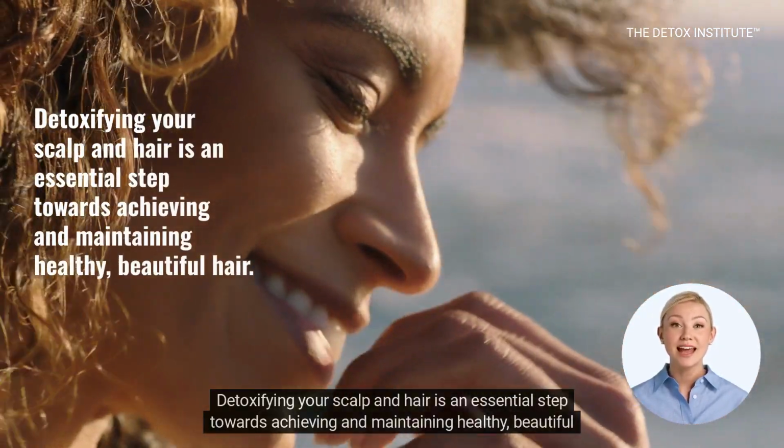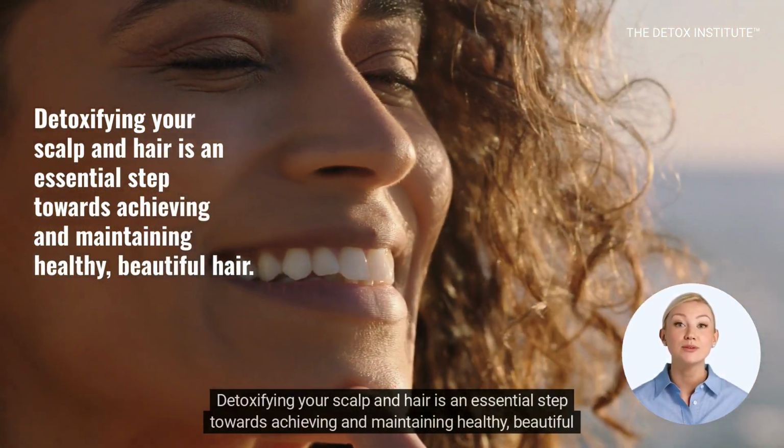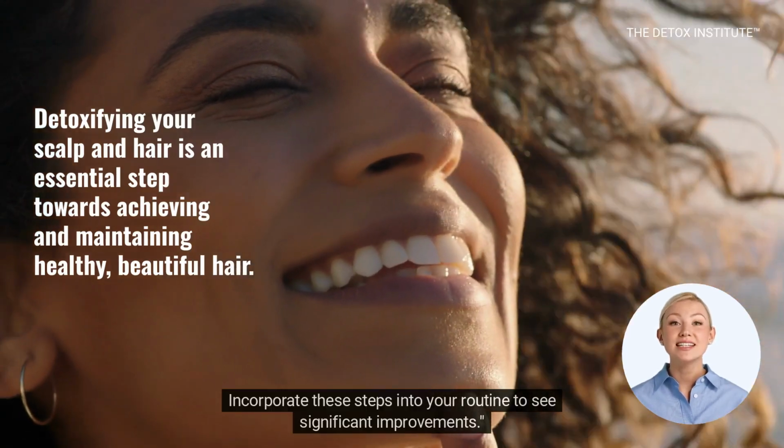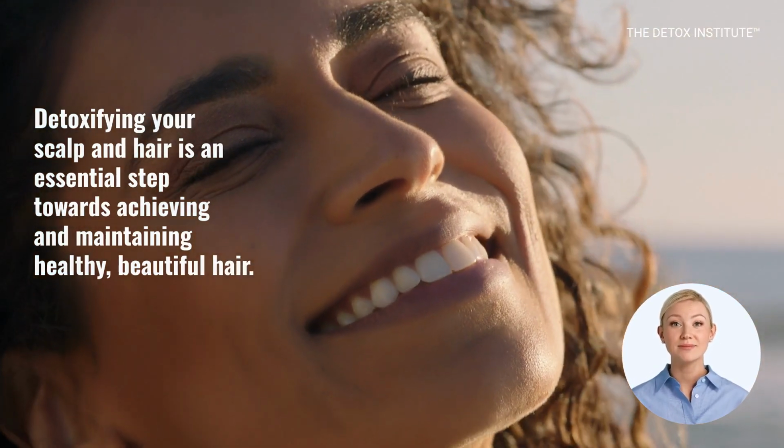Detoxifying your scalp and hair is an essential step towards achieving and maintaining healthy, beautiful hair. Incorporate these steps into your routine to see significant improvements.